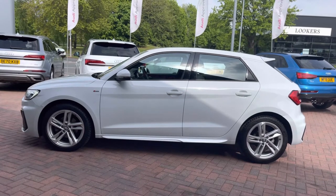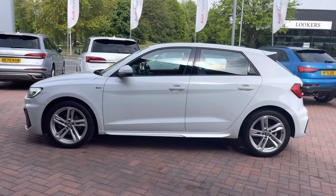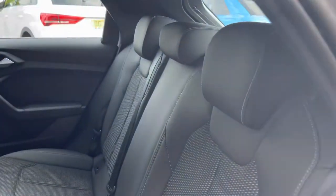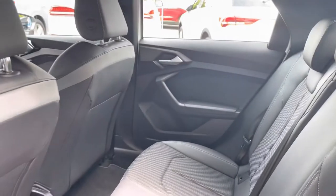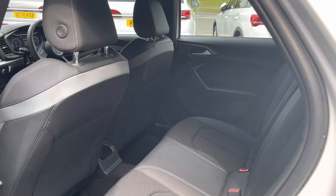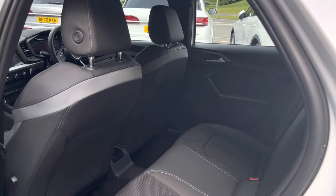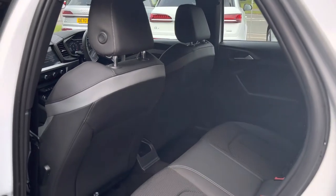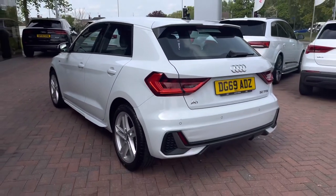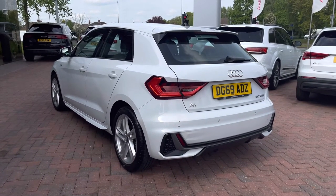Now this is a 5-door, 5-seater Audi, meaning that there is spaces for 3 passengers in the back. Now all 3 seats do come with headrests. For a smaller Sportback, there is plenty of legroom in the back for the passengers. And 2 of the seats do also come with ISOFIX fittings, which make putting in and taking out car seats incredibly easy. This vehicle does also come with rear parking sensors, which makes manoeuvring and parking it incredibly easy. It does also have the dynamic rear indicators that look spectacular out on the road.